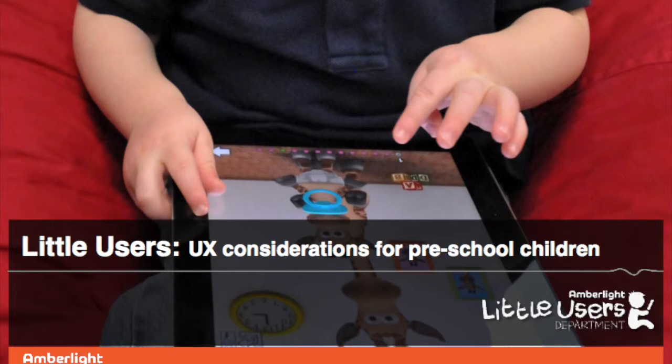I'm from Amberlight, and we are a specialist user-centered design consultancy. We've been doing that kind of work since 2000 and working on projects with children since about 2002. More recently, we found an increased demand in specialist services around UX, UCD, specifically around children. So we're going to talk about some of our thoughts around that and experiences.